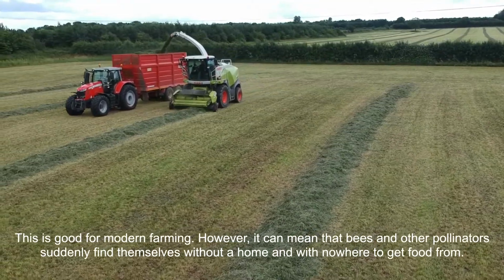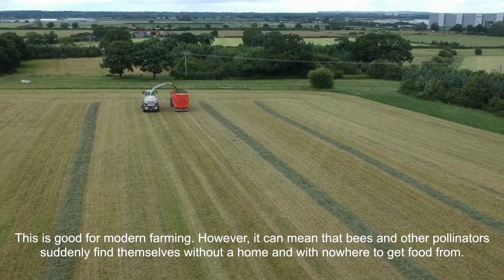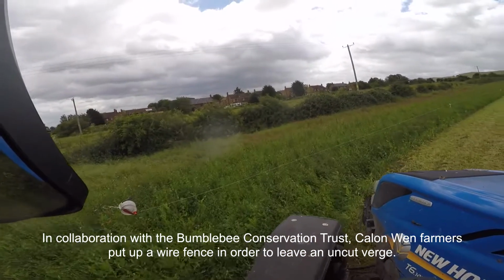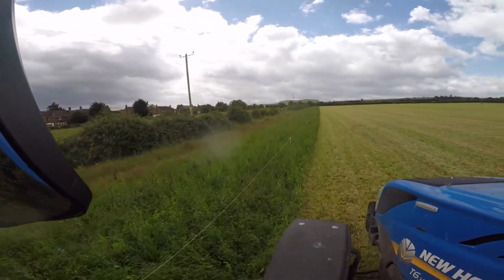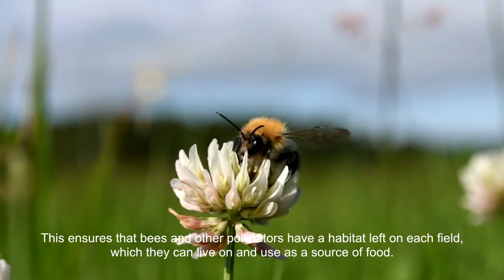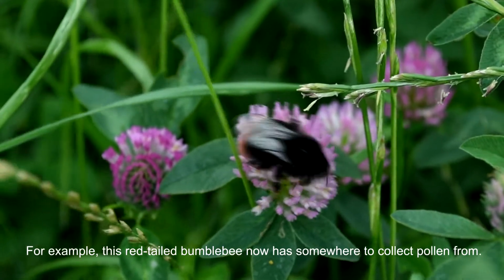This is good for modern farming, however it can mean that bees and other pollinators suddenly find themselves without a home and with nowhere to get food from. In collaboration with the Bumblebee Conservation Trust, Calon Wen farmers have put up a wire fence in order to leave an uncut verge. This ensures that bees and other pollinators have a habitat left on each field, which they can live on and use as a source of food. For example, this red-tailed bumblebee now has somewhere to collect pollen from.